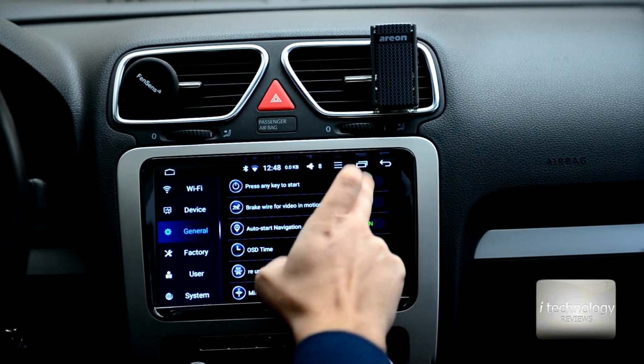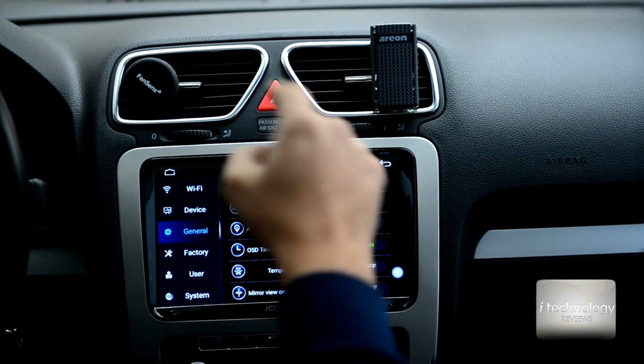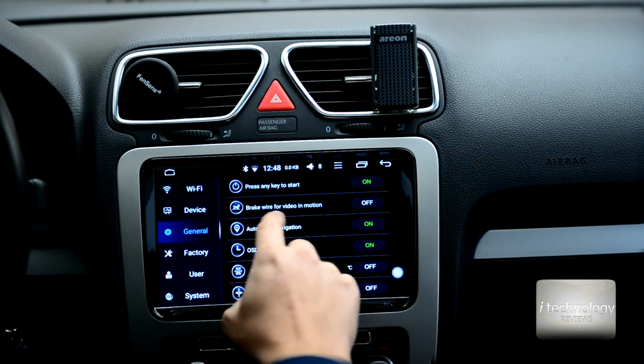So press any key to start. I don't know what this is because it all starts automatically by CAN bus command when you turn on your key, press your power ignition button.